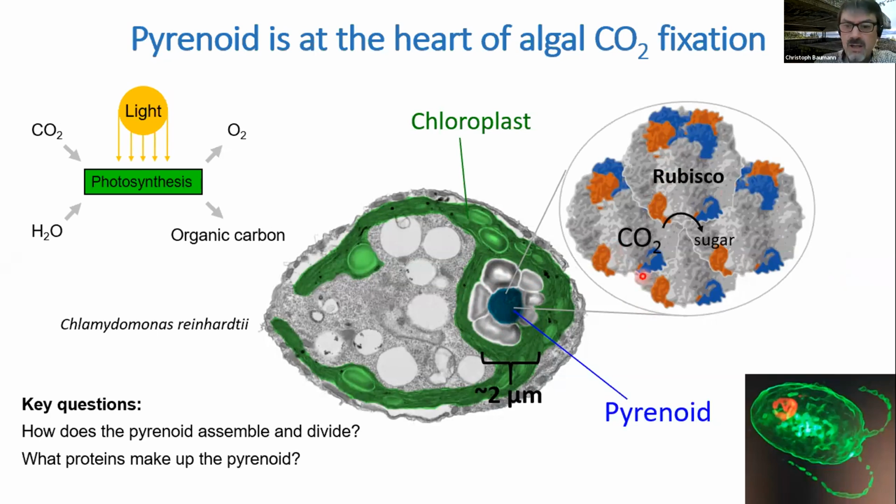In this particular image here, what we have in green is the chloroplast. Later on, this part of the single-celled Chlamydomonas cells will appear purple colored, so it's the chlorophyll in there that's actually colored when you're doing the imaging. And then in blue, later on in green, are various components of this pyrenoid structure.